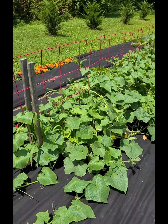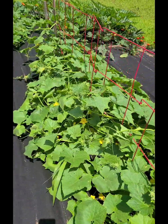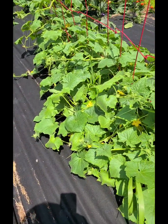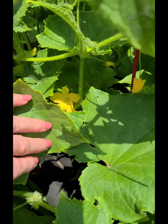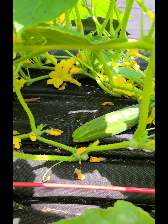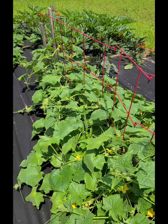But the cucumbers have gone crazy. Now, it's a lot of cucumbers, and I do pickle them. But then also we use them for our juices. So let's take a look in here. We make a good juice every morning. There's a little guy right there. Yeah, there's about 20 of them in here that I can see so far, and I think in the next 2 to 3 days they'll all be ready to pick, and that'll be great.